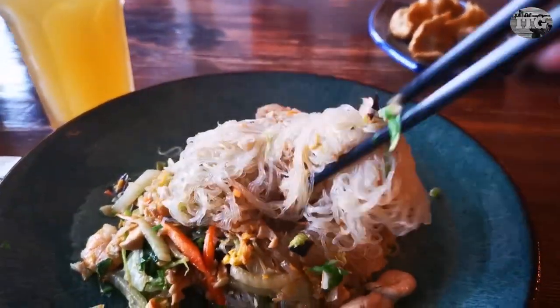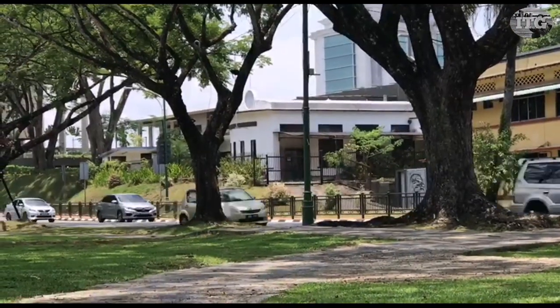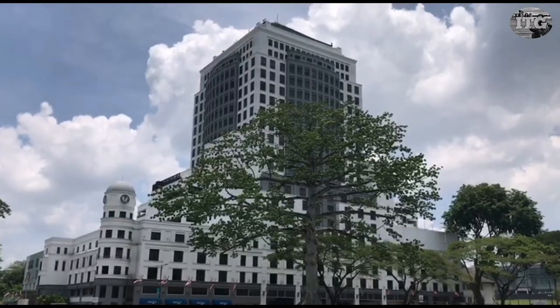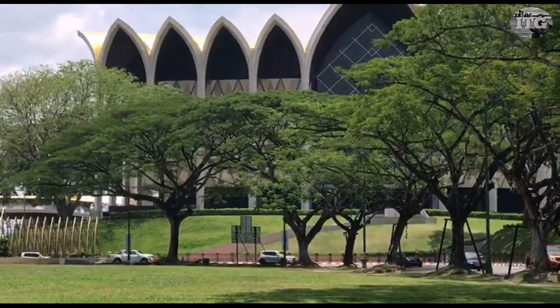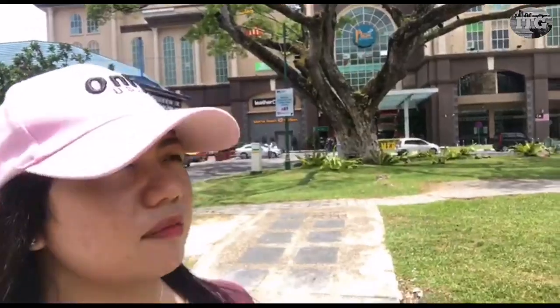After having my breakfast at this Chinese restaurant, I continue to stroll this bustling street with all these important government buildings, different museums, police stations, until I reach this stunning Sarawak Museum. That mall there is called Plaza Merdeka.